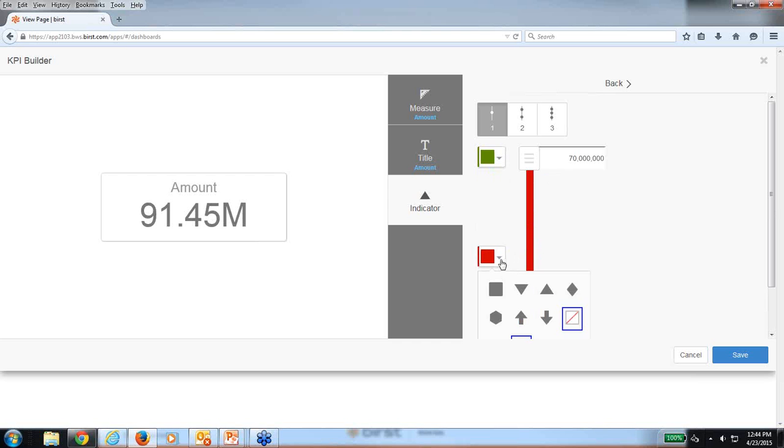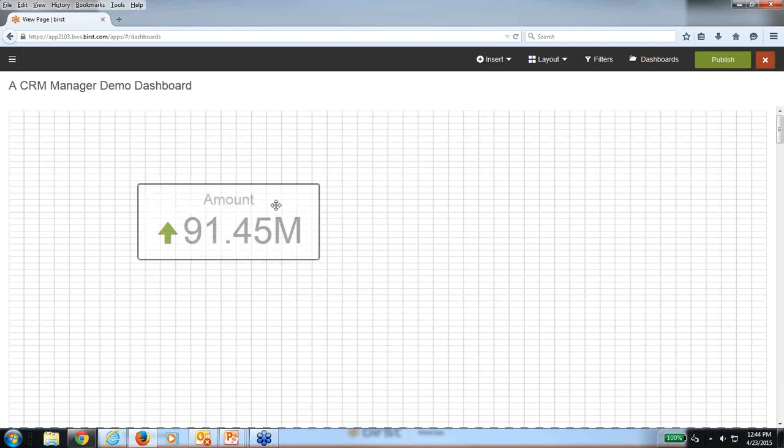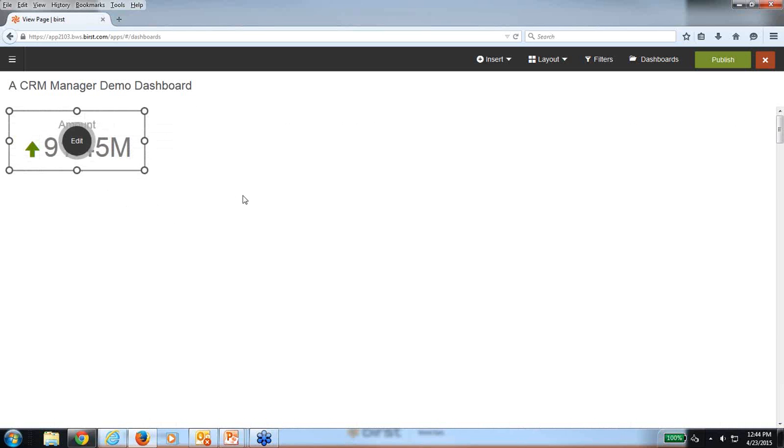And if it's below that, I'm going to say, let's use a red down arrow. I'll go ahead and turn on this indicator, and now it's been placed on my dashboard with the appropriate indication. And you'll notice once I place something on a dashboard, it's very easy as a business user to just move it around, snap it to a grid, change the size of it to be as big or as small as I want to display on my dashboard.